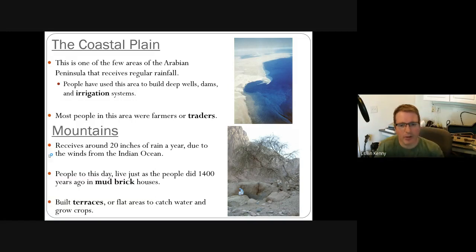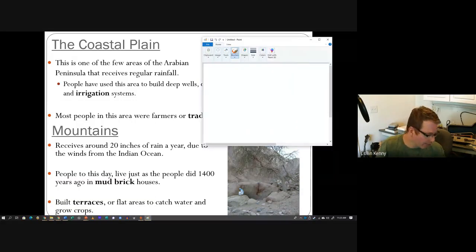And here's an example of a terrace. So I'm about to give you the most photorealistic drawing you've ever seen in your life. It is impressive. I know you're going to think, Mr. Kenny, you're drawing me a photograph. How are you this talented? And I'm this talented because I've learned from the best. That's right. Jackson Steele taught me how to draw.